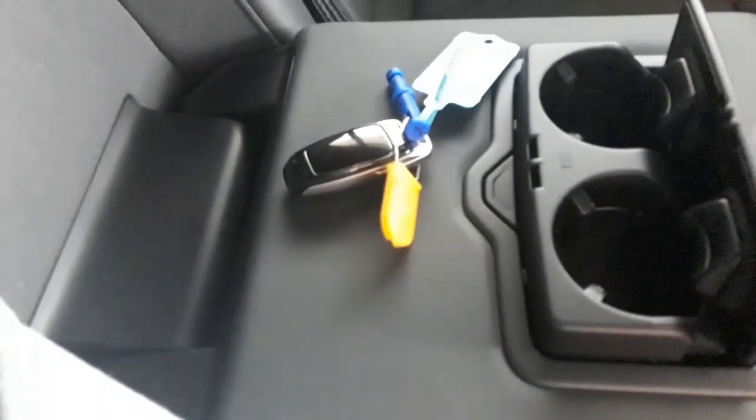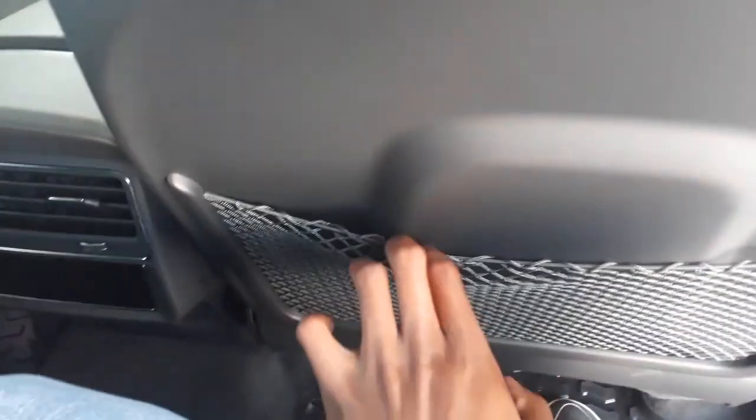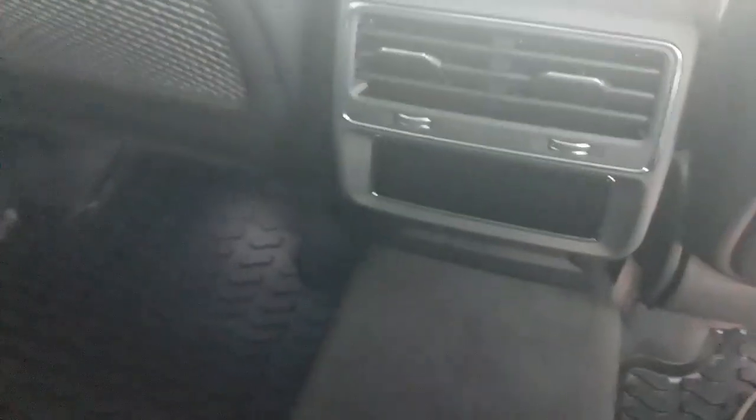The rear seats are just as good as the front ones, and they are remarkably comfortable. In the middle we've got an armrest and two cup holders, and then just in front of us are some storage nets, and then lastly we have the 4-zone climate control for the rear passengers.